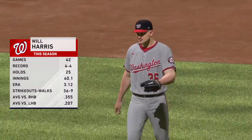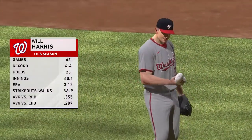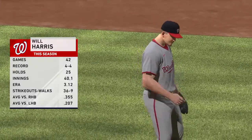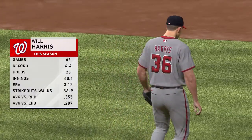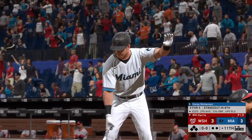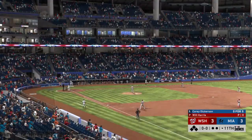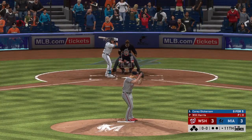Will Harris takes over now to start the home 11th, and he's looking to get this one to the visiting 12th. Set now for the bottom of the 11th. And standing in is the veteran outfielder, Corey Dickerson.